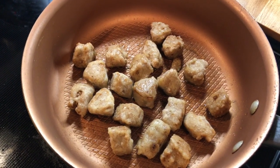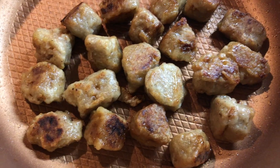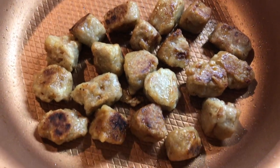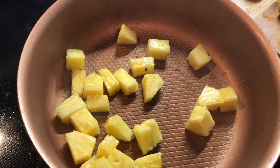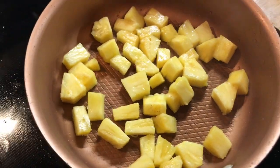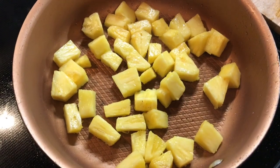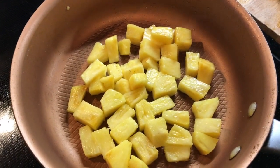So after you cook your pork and you brown your pork, it'll look a little bit like this, and then you can go ahead and remove it from the pan. Once you remove your pork from the pan, then in the same pan you are going to saute your pineapples. I use fresh pineapples because I love fresh pineapples. There's nothing better than fresh pineapples. You can use the can if you want to, and just make sure that you strain the juice, but that doesn't necessarily guarantee that your pineapple will be sweet.